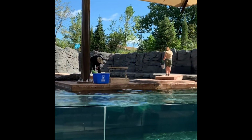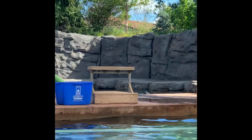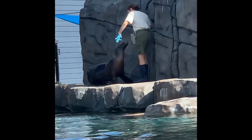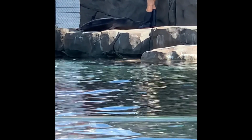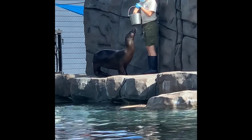Seals are quieter, they tend to do soft grunts, whereas sea lions do more of a barking noise when they're talking to each other. And they can get up to 1,500 sea lions in one group, or one raft. That's the name for a large group of sea lions, a raft. Whereas seals tend to live a little more solitary in the wild. They'll usually only come together when they're looking to find a mate.